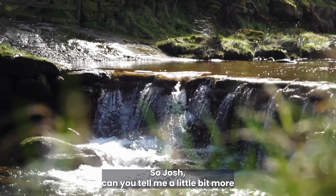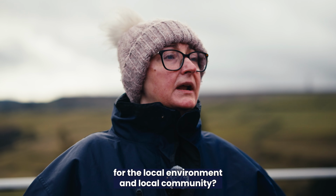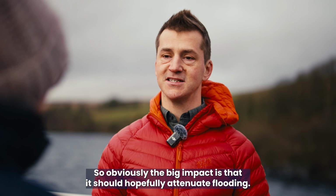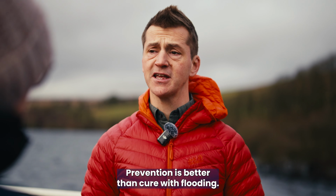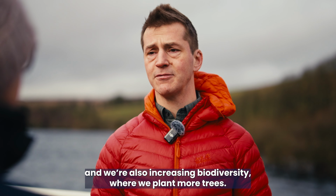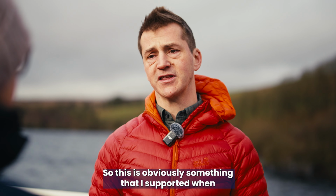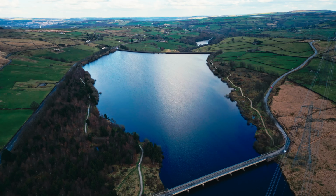So Josh, can you tell me a little bit more about the benefits of the Landscapes for Water scheme, say for the local environment and local community? Obviously the big impact is that it should hopefully attenuate flooding. Prevention is better than cure of flooding. But also in terms of the community, I do appreciate quite a lot of educational work has been done in schools with Yorkshire Water, and we're also increasing biodiversity when we plant more trees. So it's obviously something that I supported when I was a councillor and now I support as the local MP.